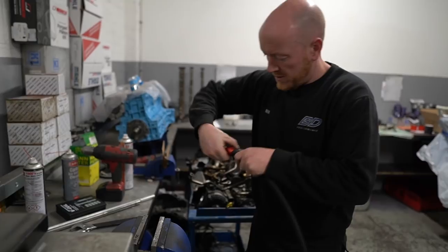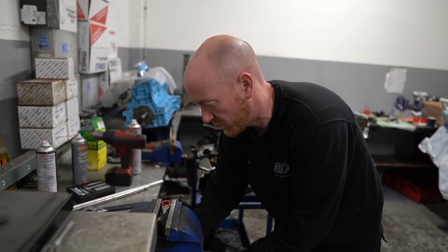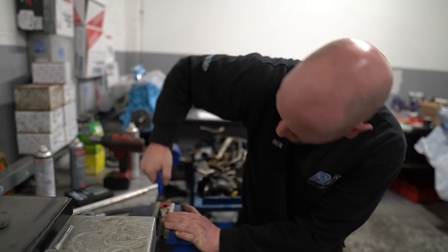There we go, guys. ST's there. It's like having a little transformation, courtesy of BD Performance. We'll be able to see the factory oil filter housing side by side with the modified breather part when we get them removed anyway.